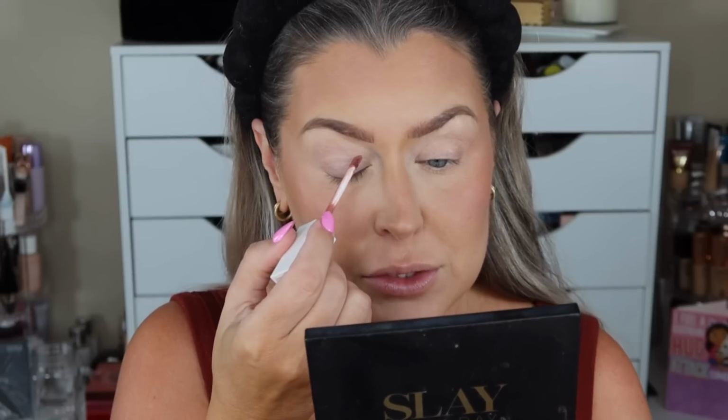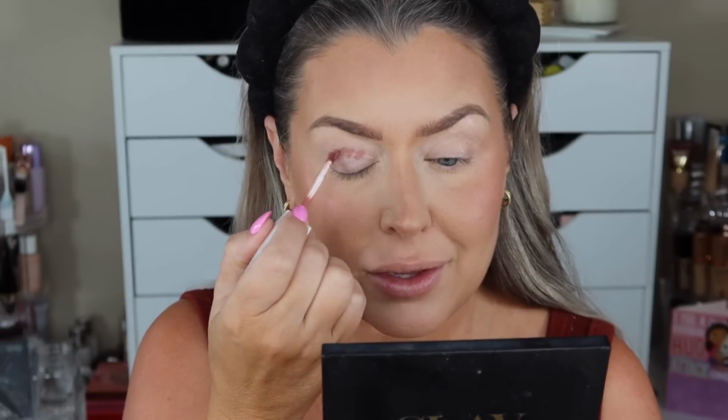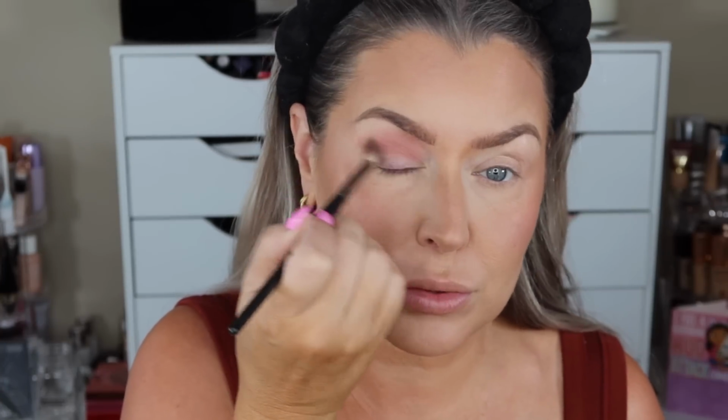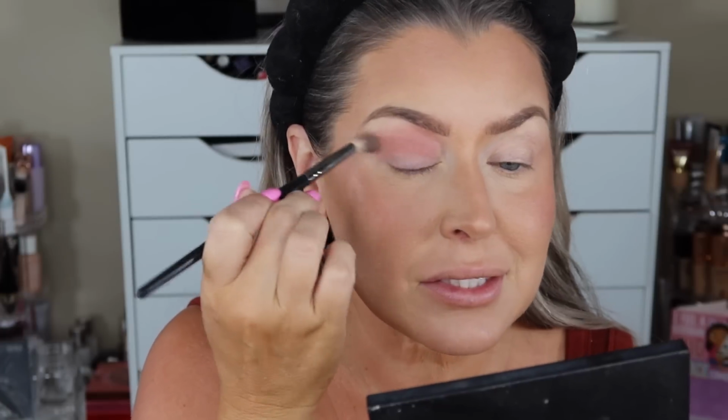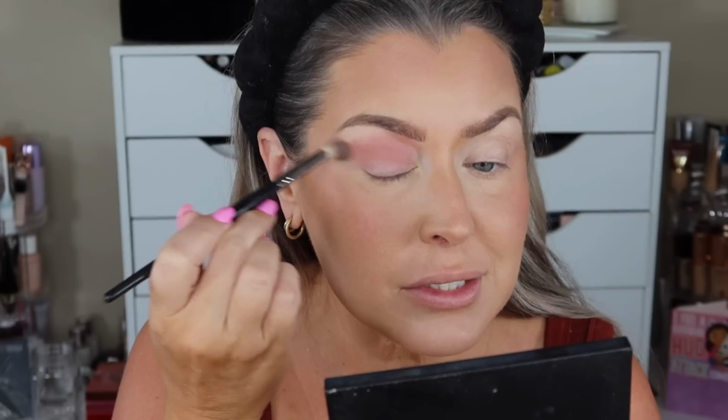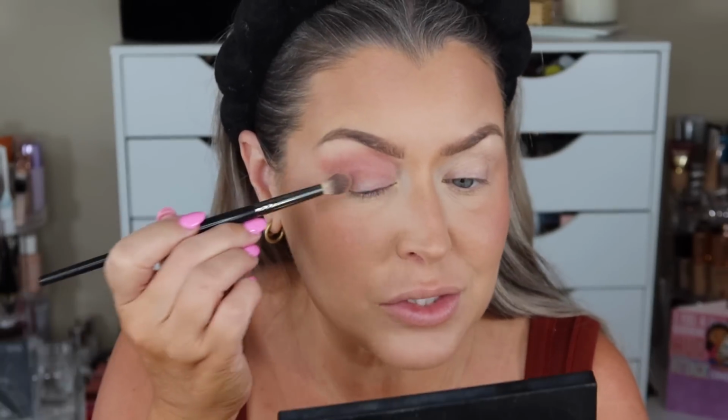So next I wanted to show you guys an eye look using this shade. I am just going to see where the crease of my concealer is. I'm just gonna plop it right in there. Then I'm just gonna lightly blend it out. And it's this beautiful, full, light, rosy tone on the eyes. It is so gorgeous. Does not accentuate any of your fine lines or anything.